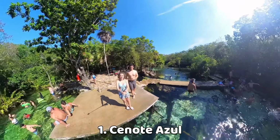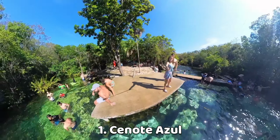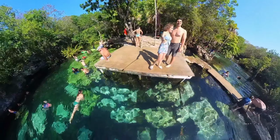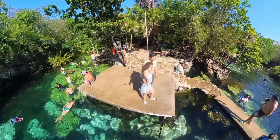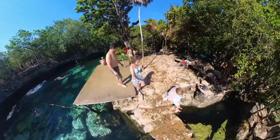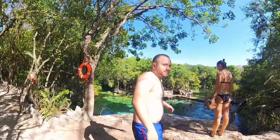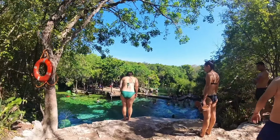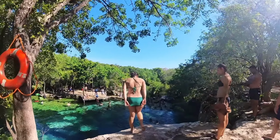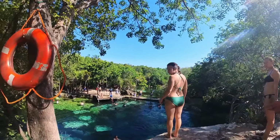The first cenote on our list is Cenote Azul, where we filmed the intro you just saw. This one is definitely one of our favorites, with crystal clear turquoise blue water. It's set in a heavenly environment in nature. It's a very popular cenote and for good reason, so it also has a very international vibe. But it's so big that you won't really mind the crowds. It has a cliff diving spot, but it's only about 4 meters.